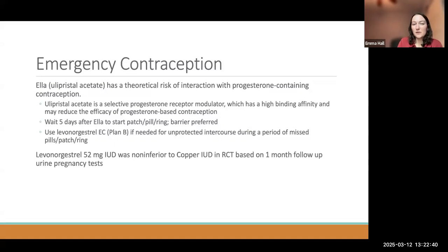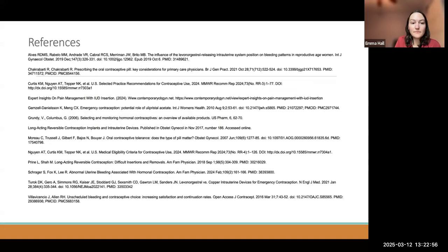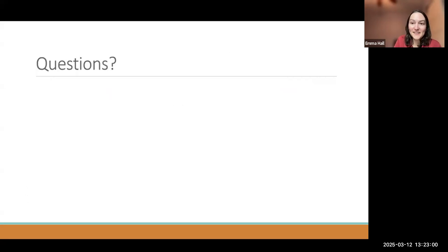And another thing for emergency contraception, as I alluded to earlier, the Mirena IUD was non-inferior to a copper IUD in a randomized controlled trial based on 1 month follow-up urine pregnancy tests. So that can also be used as emergency contraception. These are my references, and I would love to hear if anyone has any questions for me.